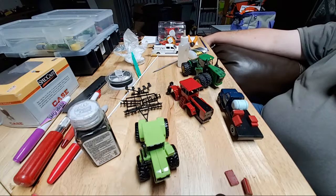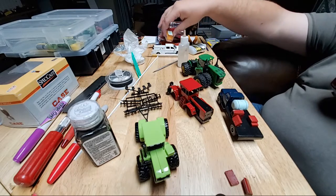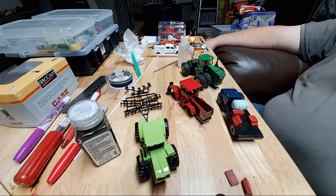Because tillage is expensive to make. That's the problem with tillage. There's a lot of pieces usually involved in it, and it gets pricey fast.